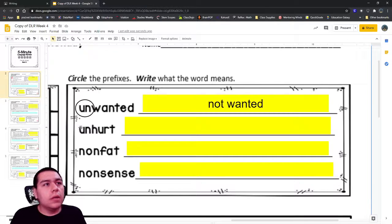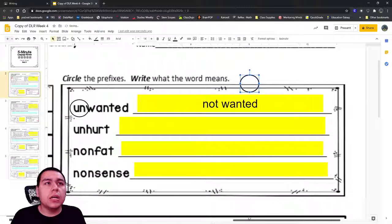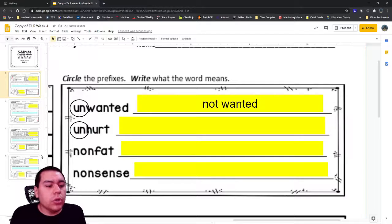Okay? The next one has the same prefix, the next word. The exact same prefix, the prefix un. This time they pair it with the word hurt. So who thinks they can tell me what that would mean if I pair the prefix un with the word hurt? Haley? What would it mean if I paired my prefix un with the word hurt?